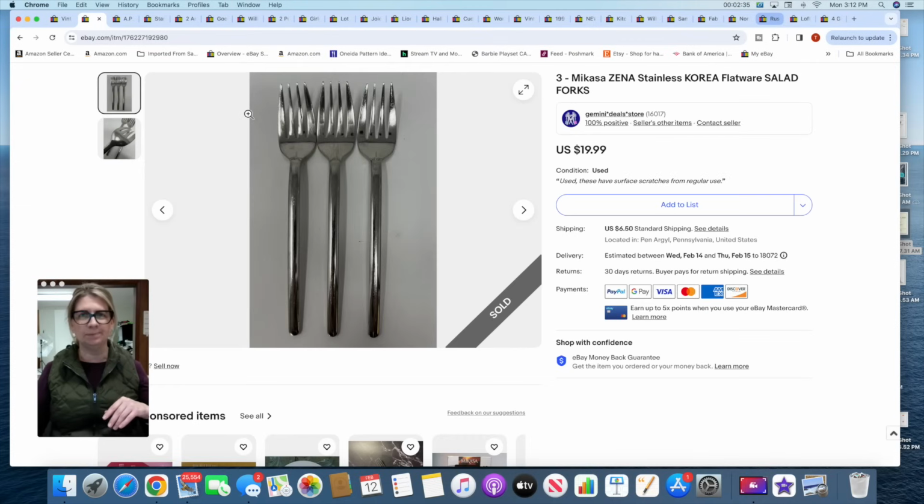Okay. These are three Mikasa Zena salad forks. I picked these up last weekend when my friend and I left that Philadelphia indoor flea market. We went to a couple thrift stores. They were so hectic. It was like shopping on Black Friday, but it was a Saturday. These stores were so crazy, so I didn't film there or anything. I didn't even get a lot. I really did not get a whole lot of anything while we were out thrifting.